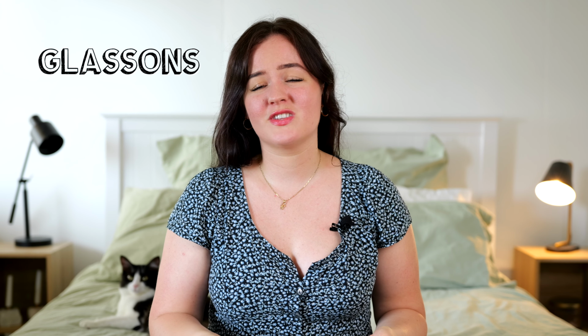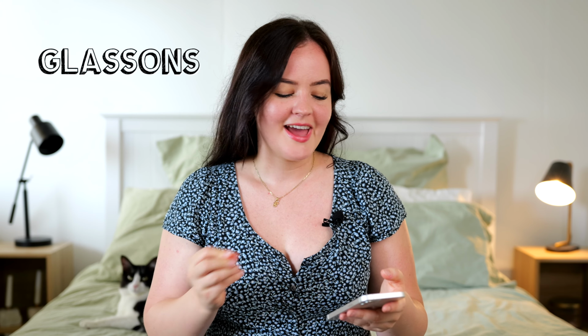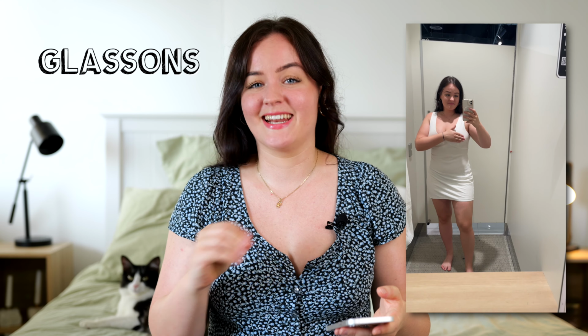So the next thing I tried on was this white summery dress, and I had high hopes for this one. It had lots of room in the bust area, and it was just a beautiful classic shape, and it had a little bit of cinching in the waist. So in my mind I was like, yep, this will be the winner. And I tried it on and it was anything but that.